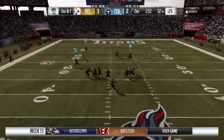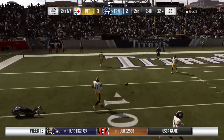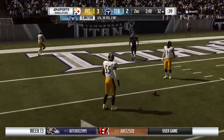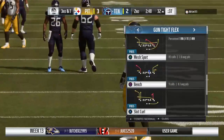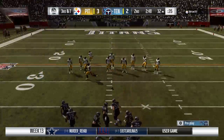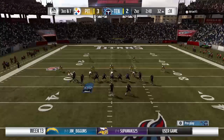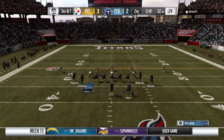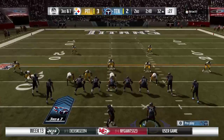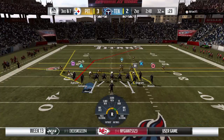Now we'll play fake, and it's Watson. And incomplete there. A nice hit jars the ball free and brings up 3rd down. Seems like this defense, especially the secondary, has really been contesting about every throw in this first half. Reminds me of a good half-court defensive basketball team. Every time a pass is thrown, they're right there in good defensive position, able to affect the play.